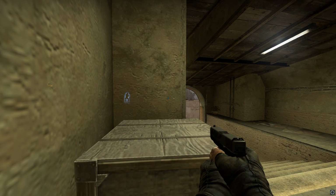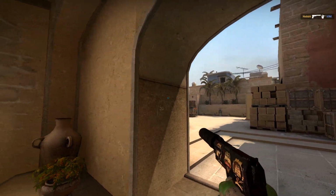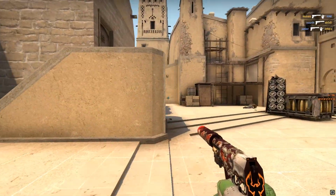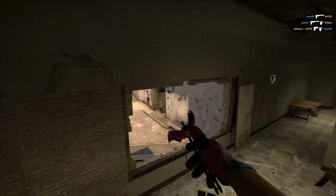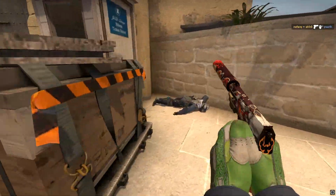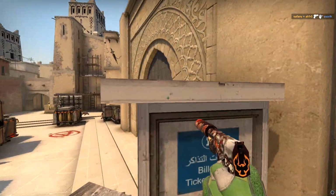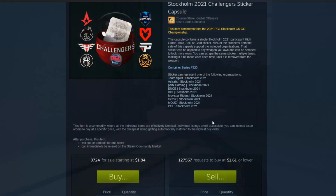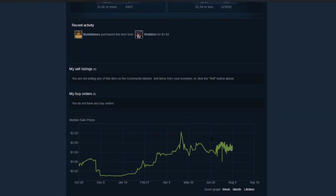Okay, so first off, I want to compare the capsules this time around to what's happened in the past two quote-unquote major investments, even though one of them was RMR, which was a bit of a mess and turned out to be an absolute flop, but it still had profitable times and is definitely worth comparing to. But first, let's look at Stockholm. The Challengers capsule more specifically, which turned out to be the best investment by a mile.